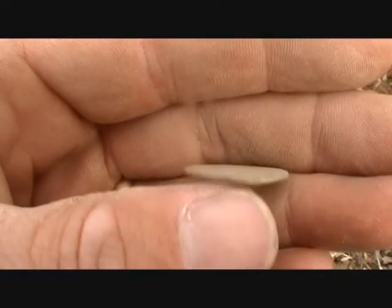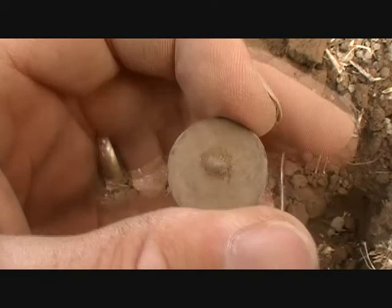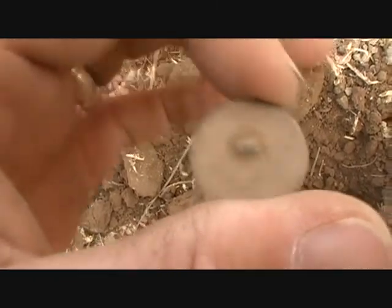Anyway, we're at a site they just plowed early this morning. So we're kind of backtracking a little bit. But anyway, there's a flat button.